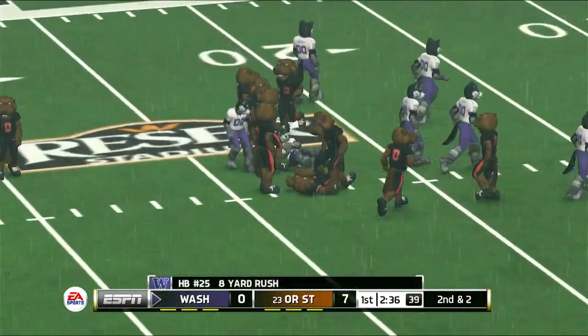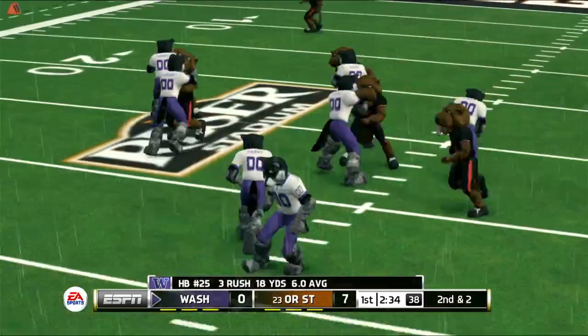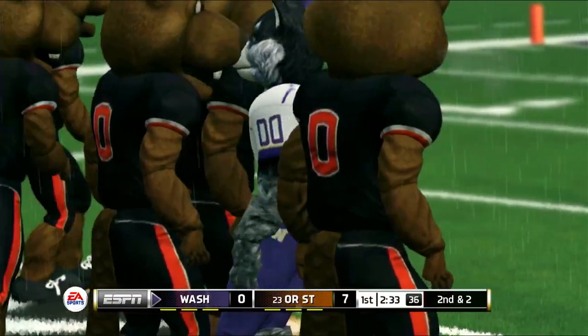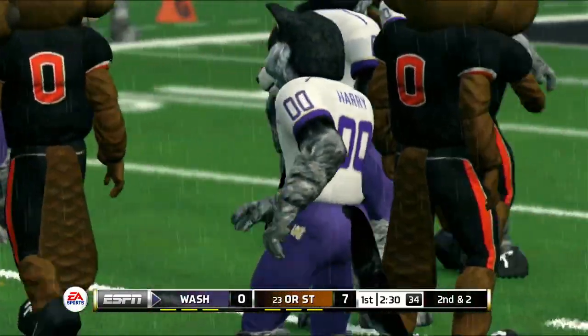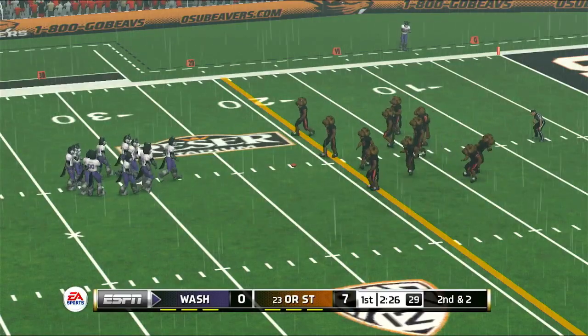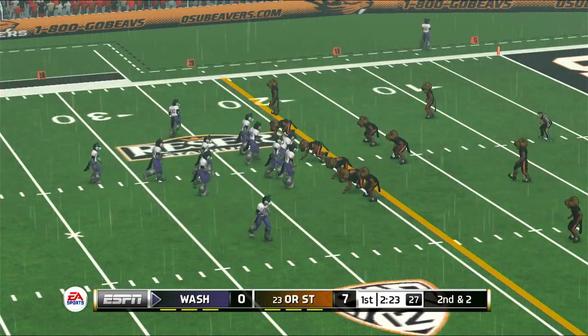He makes his way to about the 22. A gain of 8 on the carry. That makes it 2nd and 2. It's 2nd down, and they're about 2 yards away from the sticks. Come on. Check.